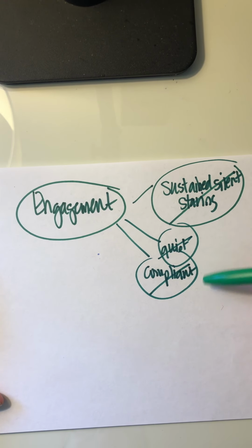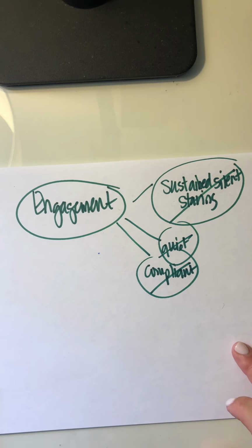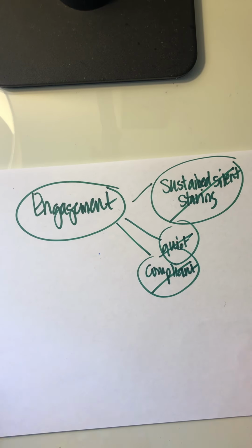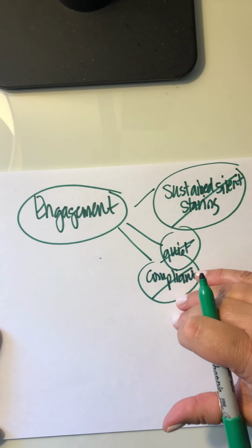We want kids to actually be doing stuff around the content that they're learning, not just sitting and absorbing. If sitting and absorbing was enough, our kids would hit benchmark, because certainly our students, even those who don't hit the benchmark or anywhere near it, attend school pretty darn regularly and they're around the instruction. But what we need them to do is do more than just sustained silent staring, being quiet, or being compliant.